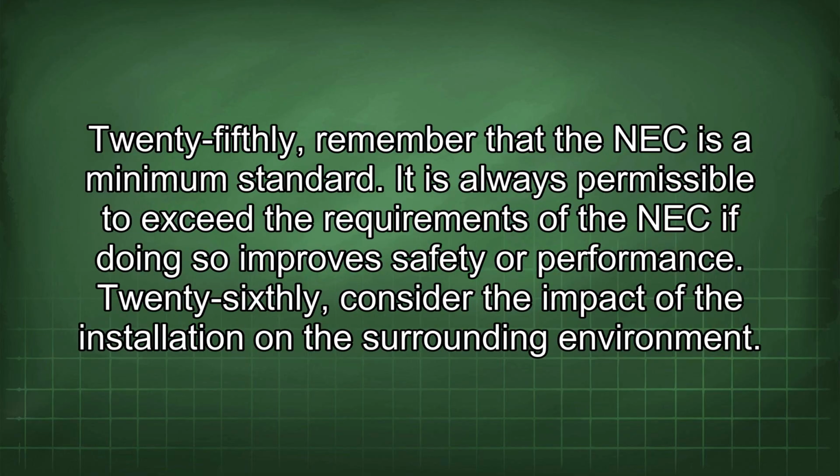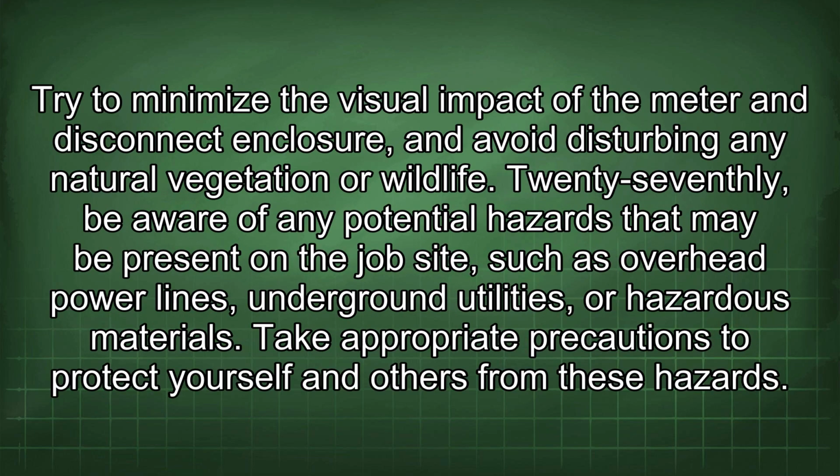25thly, remember that the NEC is a minimum standard. It is always permissible to exceed the requirements of the NEC if doing so improves safety or performance. 26thly, consider the impact of the installation on the surrounding environment. Try to minimize the visual impact of the meter and disconnect enclosure, and avoid disturbing any natural vegetation or wildlife.